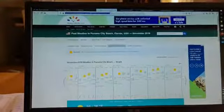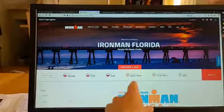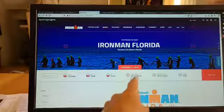So I'll share with you the websites that I hit. The first one here is, let me get the camera all adjusted, Weather.com and Time and Date are my friends. First, usually I hit the website, and notice they've been putting information in about what to expect as far as the event goes.